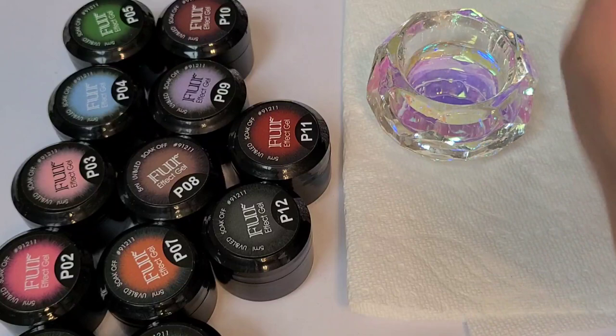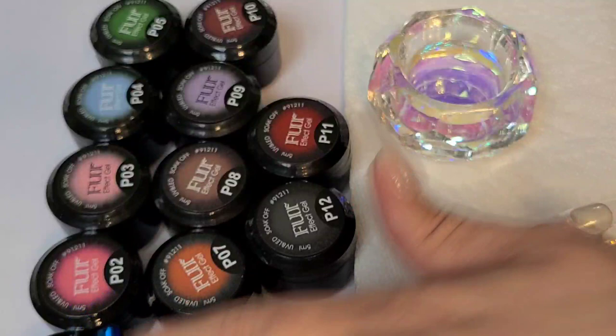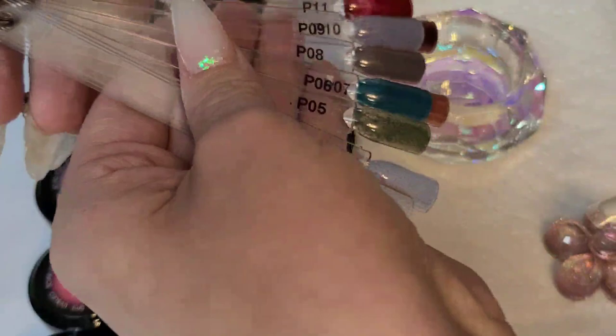Alright, you guys didn't come here for that. So, these are the fur gels. They are absolutely gorgeous. This is the whole collection, P01 to, why are you over there, P12. I did go ahead and give them all a swatch. That way I have them, and then I didn't realize I mixed up all my swatches, and now I have some longer than shorter in here. I don't know if that's going to bother me, but I'm not going to allow it to bother me. I think that's the key. Sometimes not everything can be so uniform.